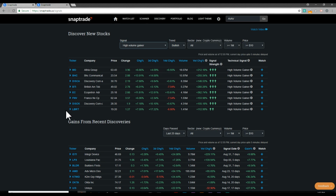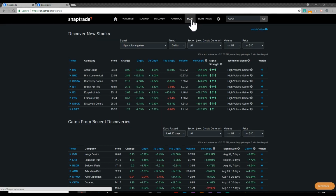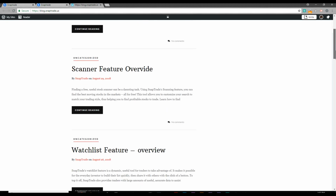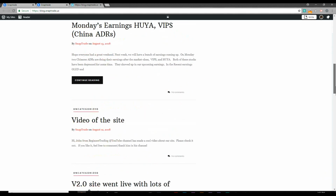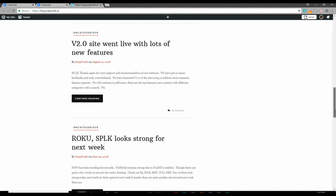So yeah, they have a lot of pretty good tools here. You've got to check it out. They have a light theme if you don't like the dark theme. I prefer the dark theme. Then they have a blog also, where they're just giving information about their company as they grow and other helpful tools that may help you as well. So you can go here and read up on their features and some information about all the changes that they're making and stuff like that.